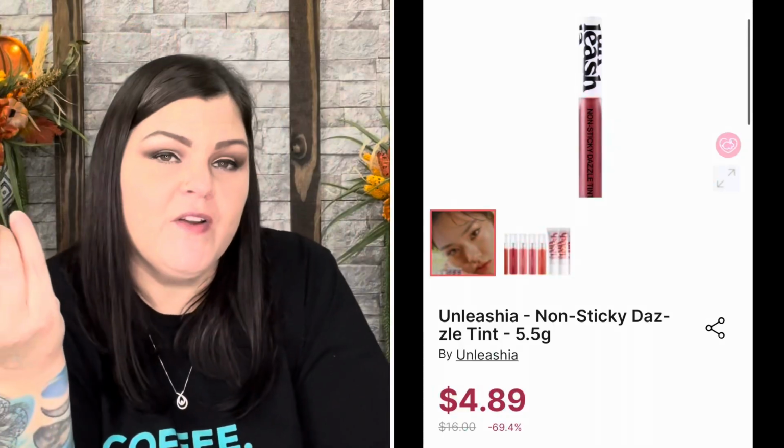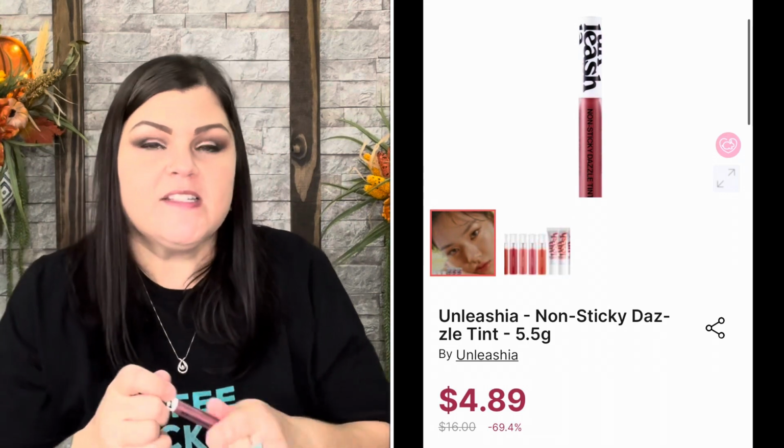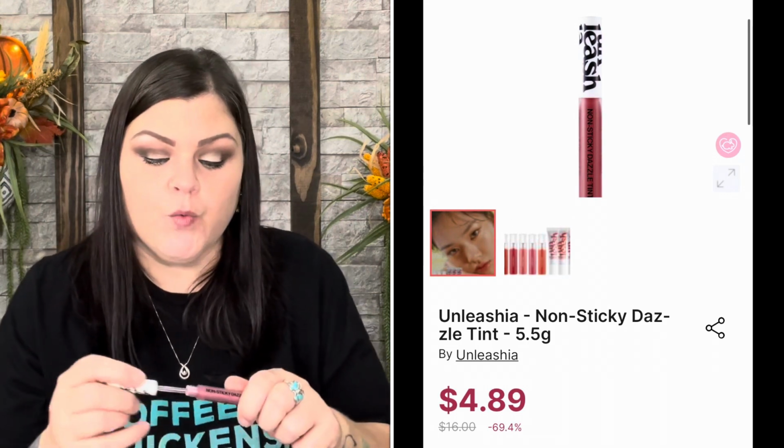The other item is right here. This is the Non-Sticky Dazzle Tint by Unleashed. It is a really pretty color, and in the advent calendar video, I didn't try this on. I did put it on my hand, but since then I've actually used it, and I really do enjoy it. So here's what this one looks like.